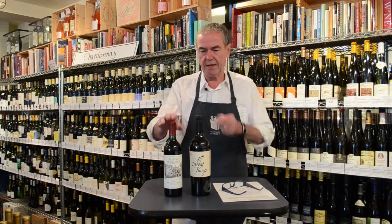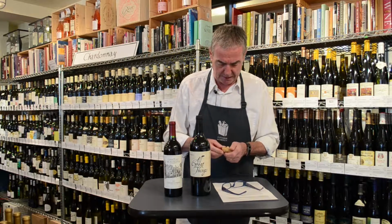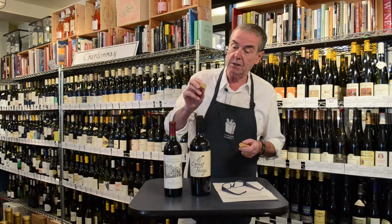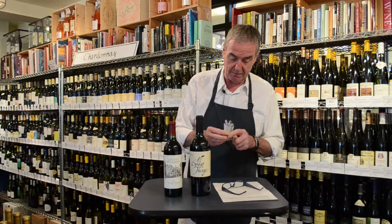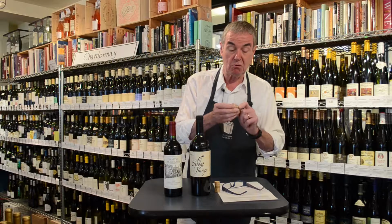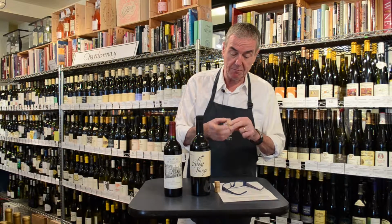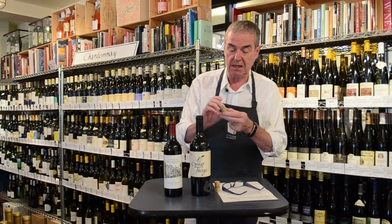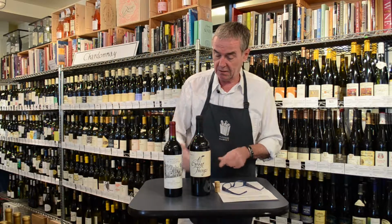And then there's the question of how do you stop the wine falling out until you want it to come out, and that's down to the corks that you use. And here we've got one which is plastic essentially, and probably costs around 50 cents. Here we've got one which is cork, short, comes from a reputable Bandol producer of rosé, but it's not expected to keep the wine for a very long time, so this probably cost about $1.